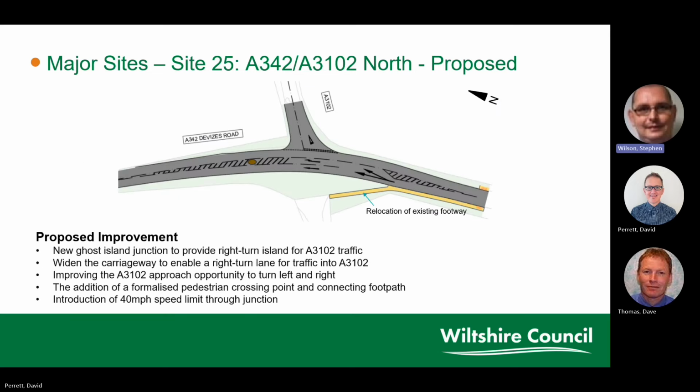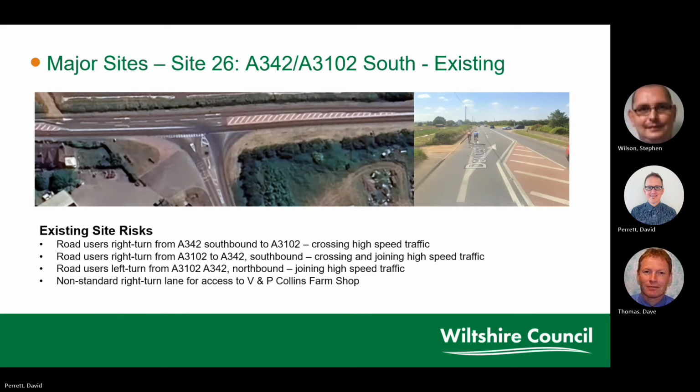The proposals we have and what we anticipate coming forward, however, do involve widening the A3102 carriageway to allow for the introduction of a dedicated right turn lane. Unfortunately, we're not able to traffic signal control this junction due to the constraints, but we will also be looking to provide a safe crossing facility for pedestrians at this location and to encourage pedestrians to cross at the safest point that we can.